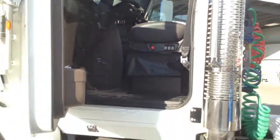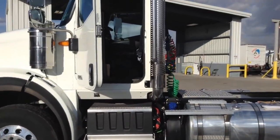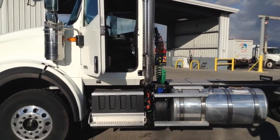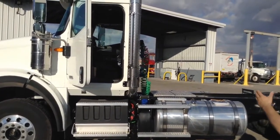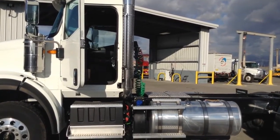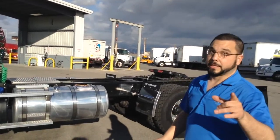Very easy to get in and out of. Let's take a look at these steps. Very wide steps, so there's a wide base for you to get up and in and out of that truck. You'll also notice that you have a nice engine block heater over there. You got a battery cutoff. You got your DEF tank. You got your fuel tanks. Your fuel tanks can go up to as much as dual 120-gallon tanks. That's a lot of fuel.